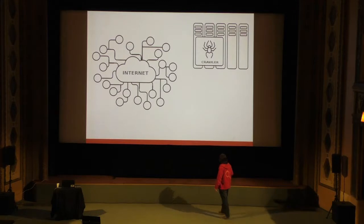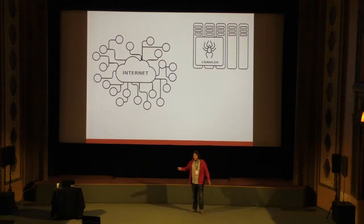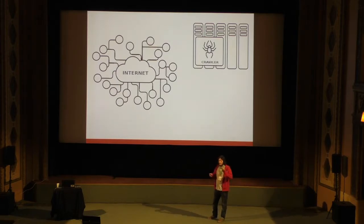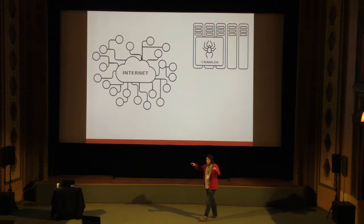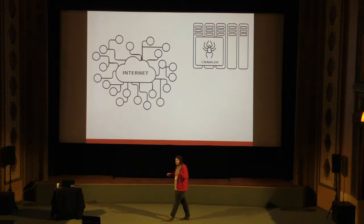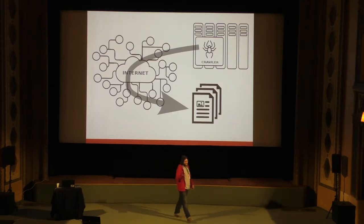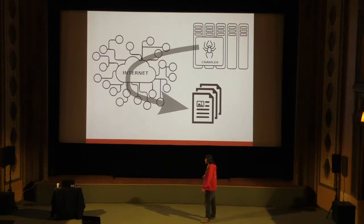For this, we use a program called Crawler, which runs in our data centers. It looks at the web pages, finds the links, downloads the images from the web page, and follows the links to find other web pages, and really crawls the internet and downloads the documents, the web pages, to our storage. And in this part, we have a lot of interesting machine learning problems.